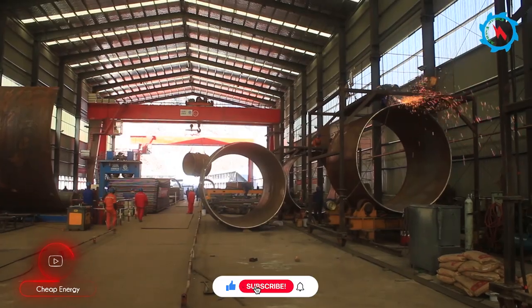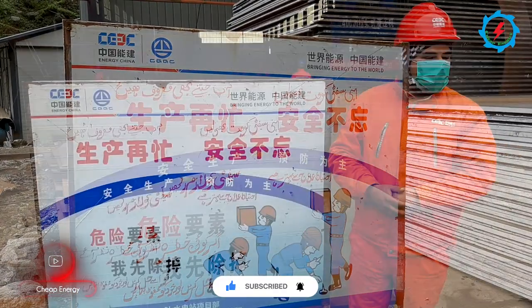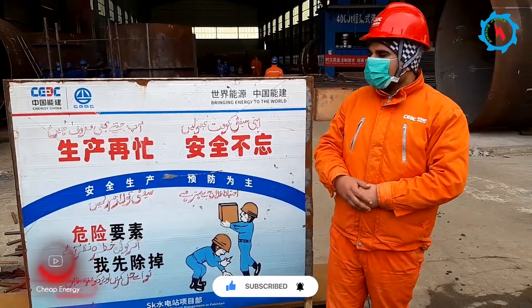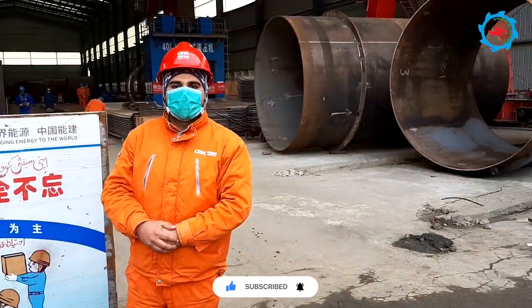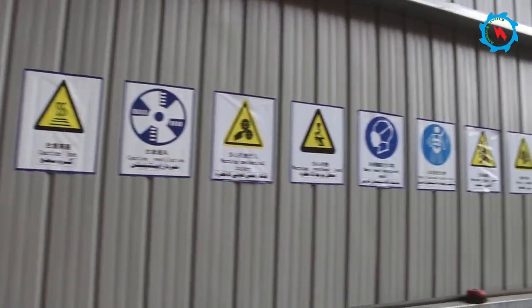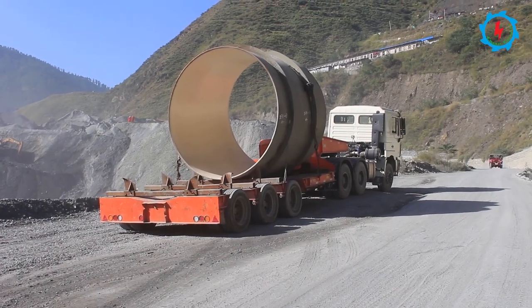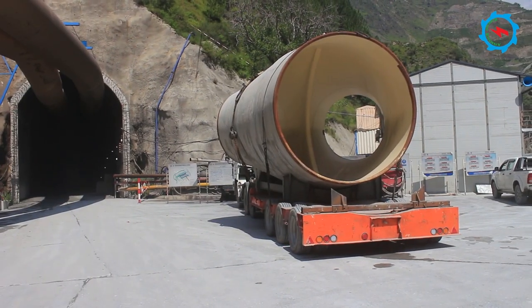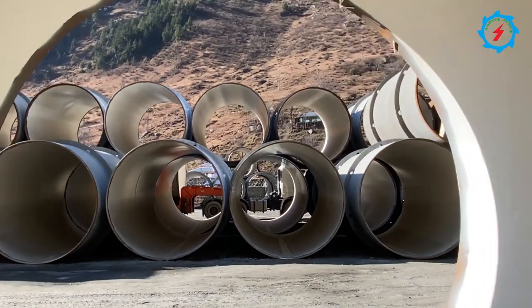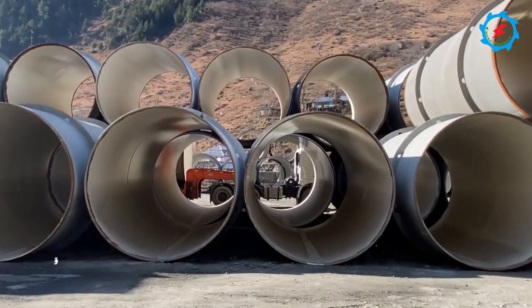Considering the complex nature of the job, good health, safety and environmental practices are in place. The mock training and strict implementation are being ensured during the job. In the end, these steel cans are transported to the respective site through a low bed trailer. By the end of 2022, the fabrication works of all steel liners have been completed.